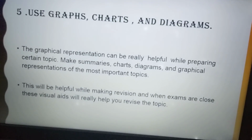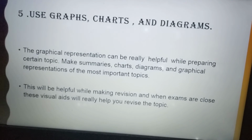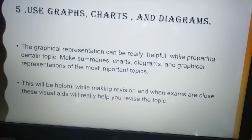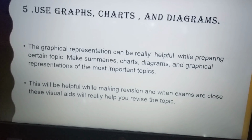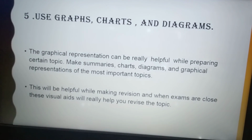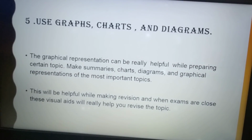And number fifth is use graphs, charts and diagrams. The graphical representation can be really helpful while preparing certain topics. You can make summaries while studying. You can make charts, you can make graphical representations. This will help you while making revision.